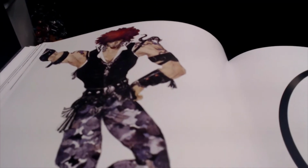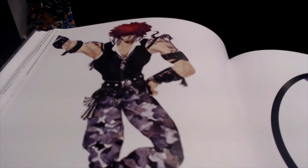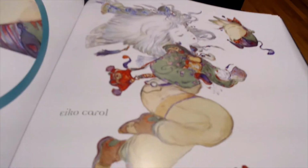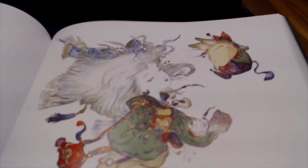Amaranth, who's a character that I never really played as or enjoyed using in the game. And that's a cool detail on his boots, though. I don't know why they chose to highlight that. Eiko, who's a summoner. I really like Eiko's design. Eiko, I always said Eco. And she's got a little Moogle friend over here. Are they Moogles? I don't remember. They're like her little rabbit guys. They're not Moogles. But Eiko's cool.